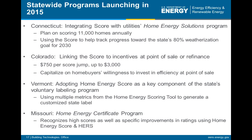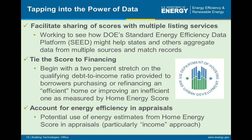Okay, I'm talking fast because I think we have a lot of questions. We are doing a lot now, given that folks have scored about 18,000 homes. We're really at the point now where we're trying to figure out how this data can be more readily used in the whole real estate transaction and financing.